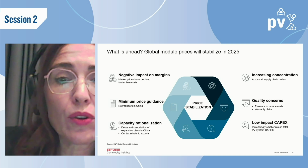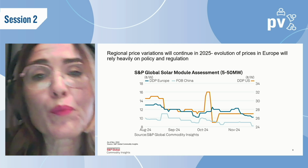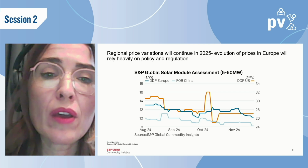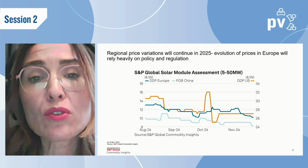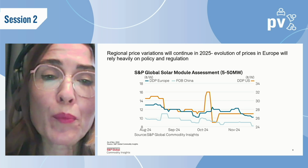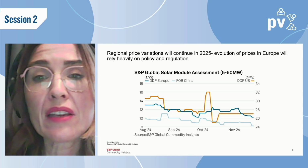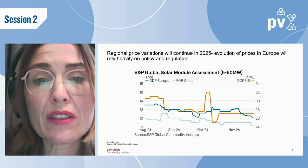And then I'd like to conclude by talking about the prices. When I said that the prices are going to be flat, that doesn't necessarily mean they are going to be the same for all regions. In 2025, we expect regional variations to continue. This chart presents data from our new service at S&P Global. Since July 1st, we have launched the first daily module price assessments in the industry, and they include daily regional price codes for China, Europe, and the United States.